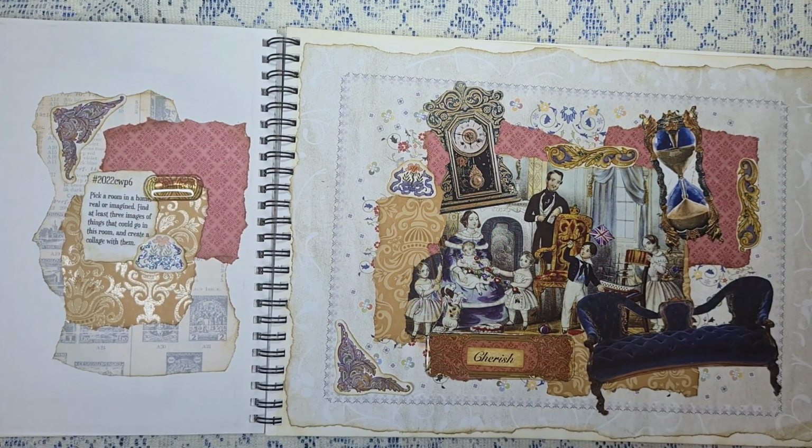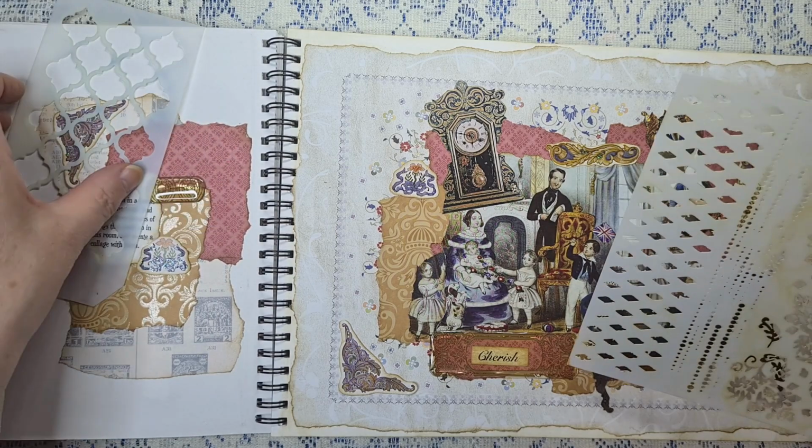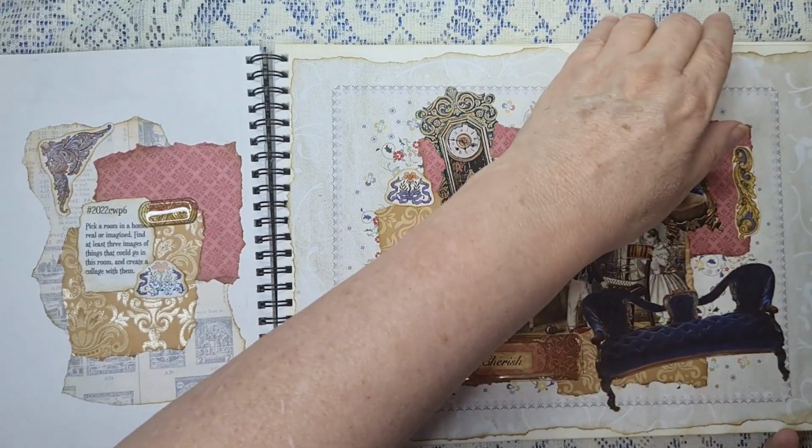Going to do some stenciling, I think. I think we'll do it on both sides. So we've got this swirly pattern, sirens again.